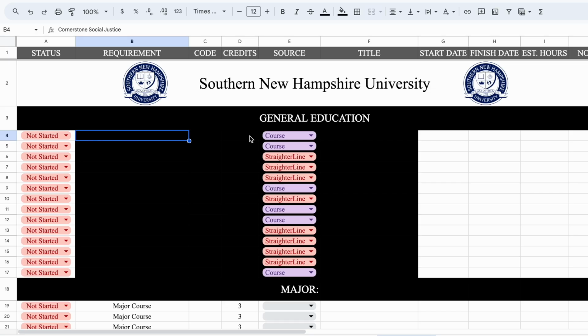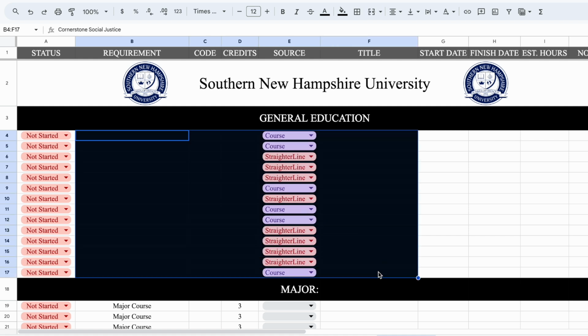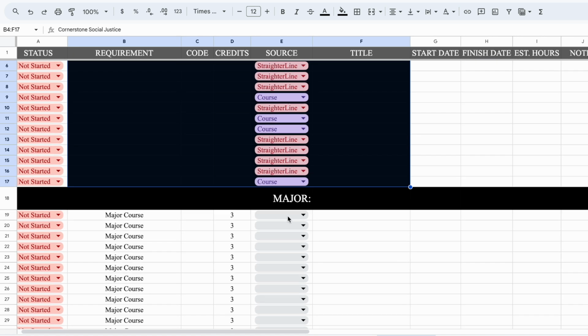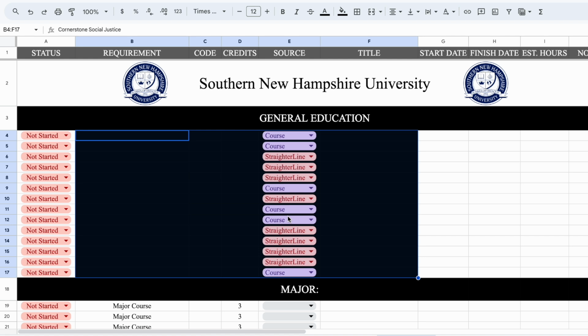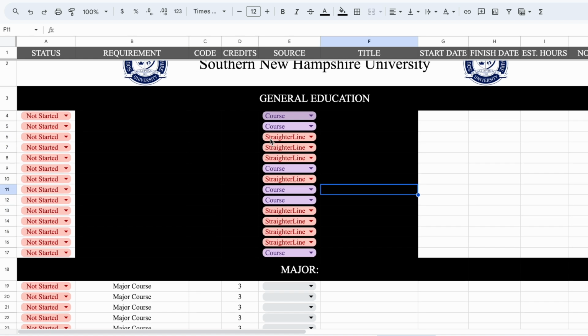This is a college hack degree plan for SNHU, and you can see that I have some of it blacked out because I'm going to reveal it as we go, but for now, notice that we have 1, 2, 3, 4, 5, 6, 7, 8, and then a couple other bonus ones down here, 10 StraighterLine courses that fall into the general education requirements.